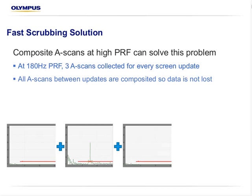With a composite A-scan, we essentially add all these together. We don't increase the magnitude of that echo, the amplitude height, but we're able to make sure that any information from any of these 3 A-scans will be represented on the screen when the screen is updated. So through the use of our digital technology, both by simply using an LCD or an ELD display, but also with this composite A-scan capability, it really eliminates the need for extremely high PRF just to add value to the core application. But it still allows for some procedures where the PRF needs to be higher than 60 hertz to ensure that you're not going to miss any defects if you're doing rapid scrubbing.